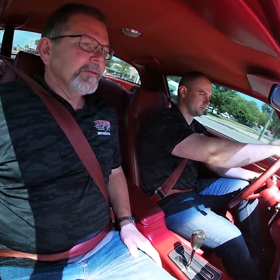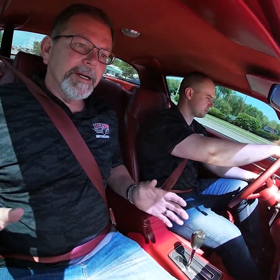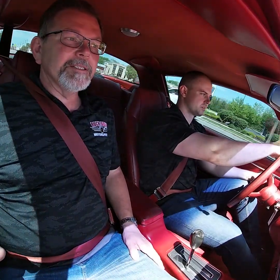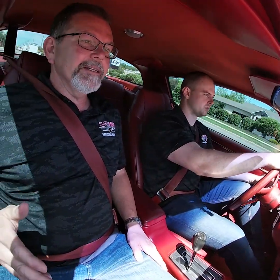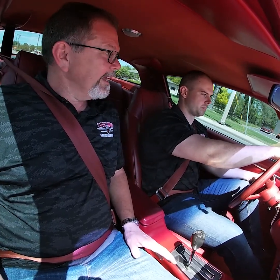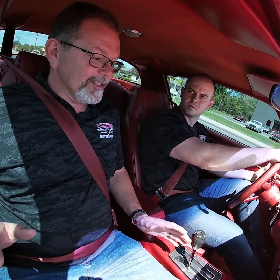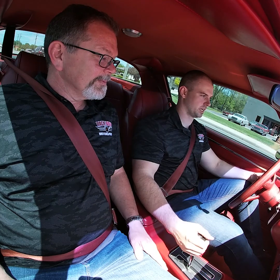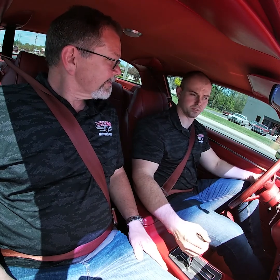So if you're looking for a Camaro, this generation Camaro, or just a Camaro in general, and you want something a little bit different than everybody else, these Type LTs, you don't see them very often. And this is an excellent example of one. Absolutely. Great color, great curb appeal. Definitely going to catch somebody's eye cruising into a car show. Great car. Absolutely.